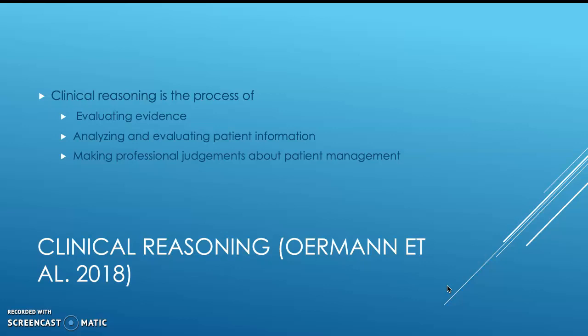And clinical reasoning, so this is the process of evaluating evidence, analyzing and evaluating patient information, and making professional judgment about patient management and the next steps to take. So there was a lot of clinical reasoning required in this case. There were a lot of complex things happening, and having to prioritize which one was more important than the other, and what to do next was a big component of this case.